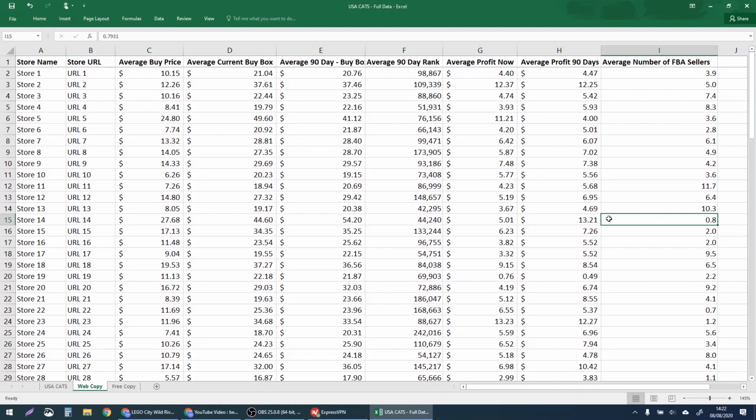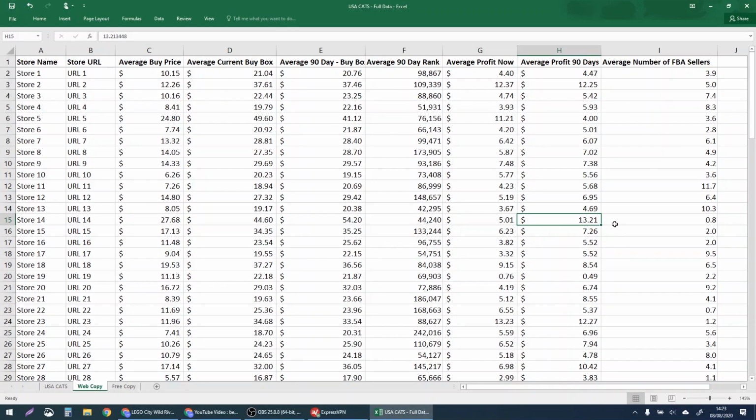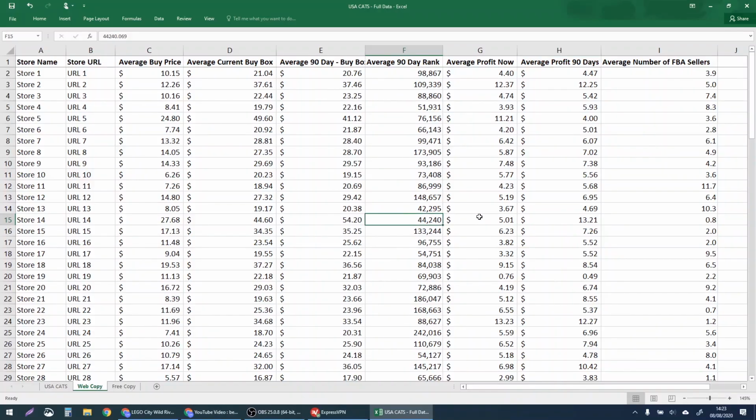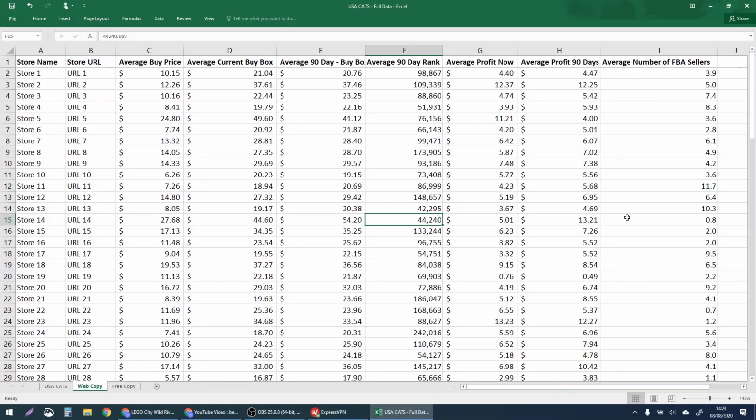And interestingly enough, let's have a look at the average profit over 90 days. Well, it's over $10. It's $13 average profit from all the deals that we're finding. That is where we are finding those top deals with really high profits. And interestingly enough, look at the rank, it's even 44,000, so it's still a fantastic rank. Now, this kind of information can not only grow your Amazon business, but it can really scale it much quicker because you're getting those insights that we've gathered from our team.